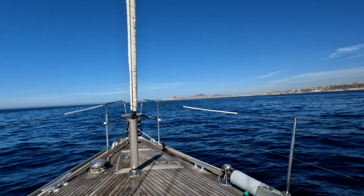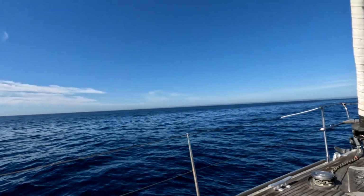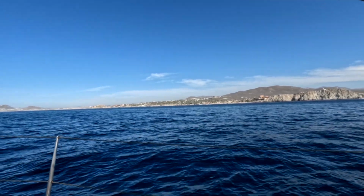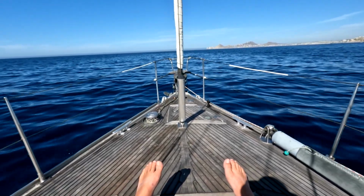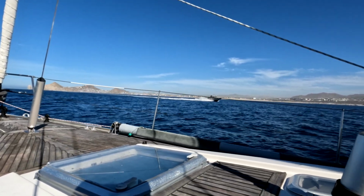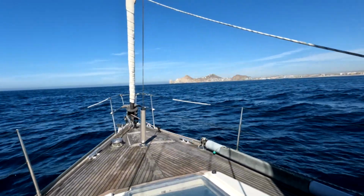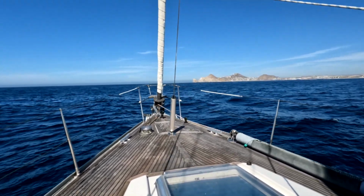Our first hour is done. And barely any boats out. If there are boats, they're fishing boats under engine. Nothing but hotels on the hills here in Cabo. Getting closer to the Cabo Arch, right there. And the boat you just saw was a Mexican Navy boat.